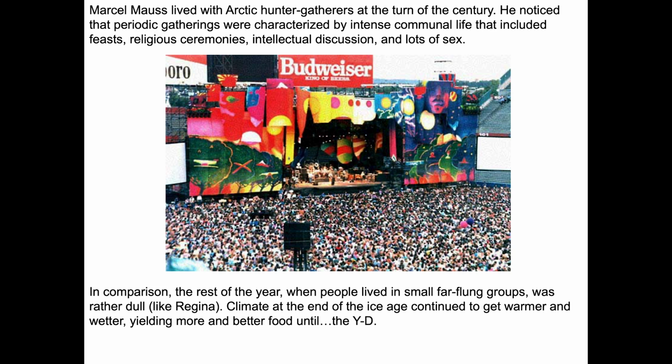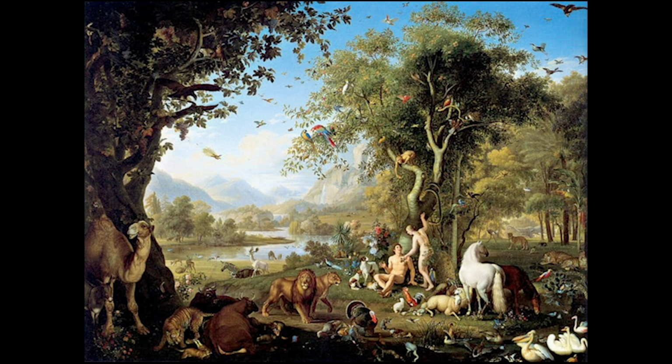Climate at the end of the last ice age continued to get warmer and wetter, yielding more and better food until the Younger Dryas hit. Once we came out of the Younger Dryas, we have entered the Holocene, and the modern world begins.